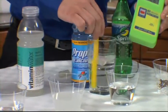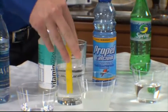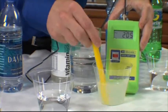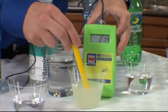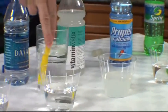Now remember, these are positive numbers. We're looking for a negative number. So this means that all of these are actually oxidizing substances to our bodies. So we'll go ahead and we'll go in here to the vitamin water. And we've got a positive 214. Go ahead and put that back in the clean water.